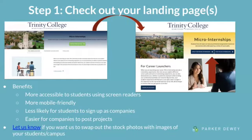So step one, you may have seen this already, but your landing page has a new look. And this has been a transition that we've been working through over the past several months. So again, you may have already seen this, but we did a pretty significant redesign of all of the standard landing pages for all of our partners based on feedback that we received from individuals to make them more accessible, particularly if they're using a screen reader.